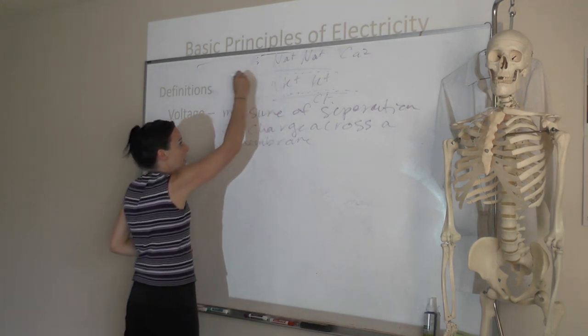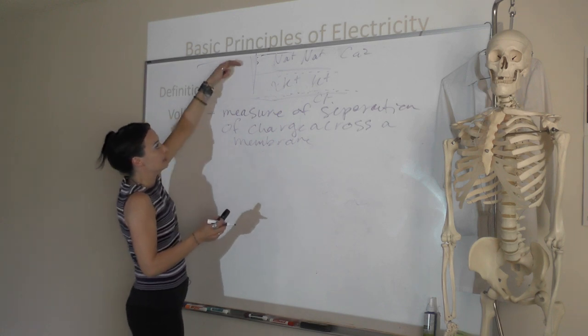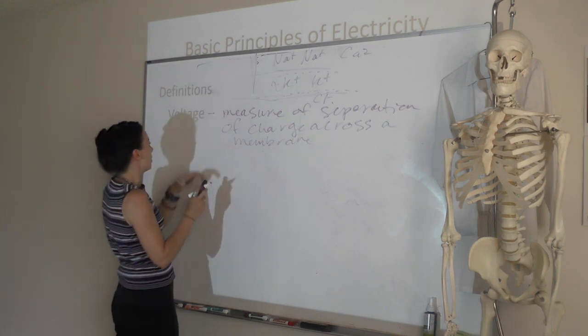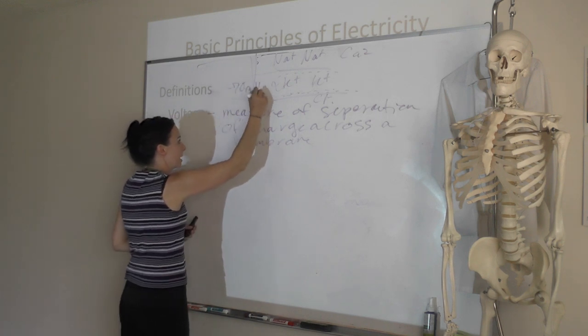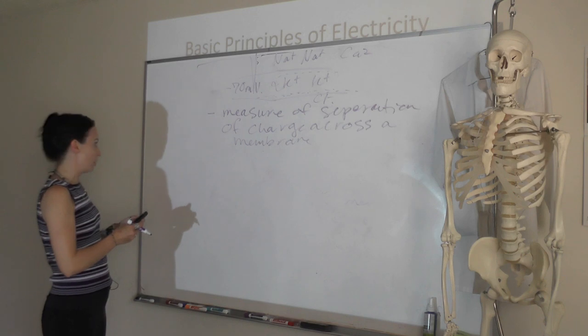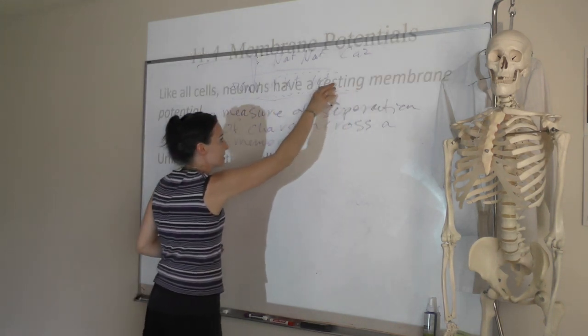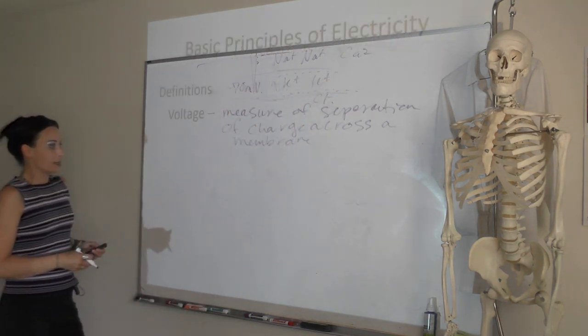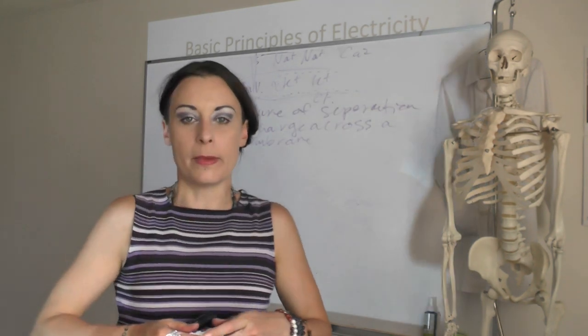So what happens in our neurons is we stick a voltmeter in here and we see, okay, relative to out here, inside our neuron at rest is negative 70 millivolts. Okay, so the resting membrane potential of our neurons is negative 70 millivolts. We'll see that different cells have different resting membrane potentials, and that is going to be set by the amount of potassium leak channels that they have. So we're gonna go over all of that stuff next time. Maybe now.